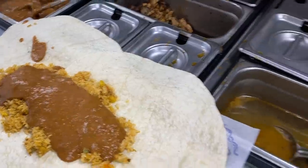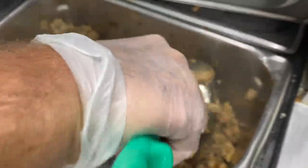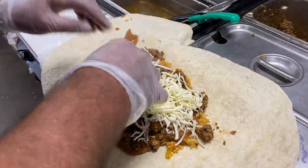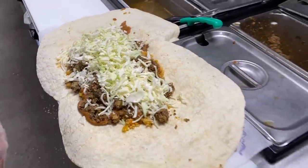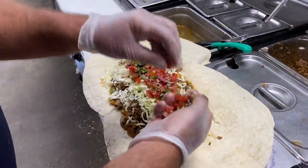I'm going to scoop some there, and we do our picadillo ground beef. Awesome. So pick our ground beef for the meat. Seems like the easiest to eat. Look at that. Lots of cheese on top. Got the veggie station. Going to add it on top. Some healthy vegetables. Cabbage. And some salsa. Homemade pico de gallo.